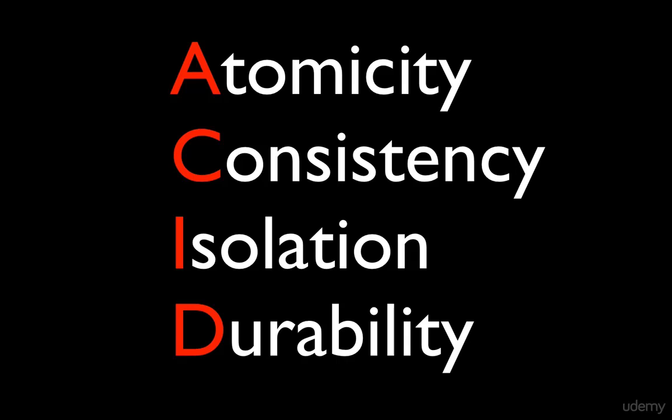Durability. A transaction is durable in that once it has been successfully completed, all the changes it made to the system are permanent. Durability means that there are safeguards to prevent the loss of information, even in the case of system failure. By logging the steps of a transaction into the transaction log, the state of the system can be recreated even in the event of a hardware failure.